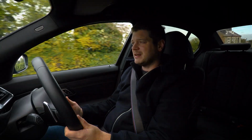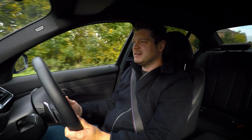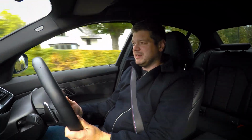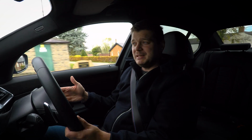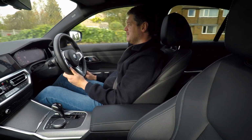It's just perfect at being something between a nice comfortable daily 320i and an M3. That's what it is. It's a perfect daily with sporty capabilities which can excite you. There's nothing better which can give you that.